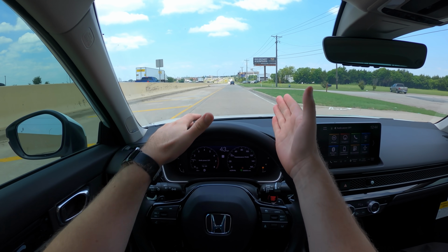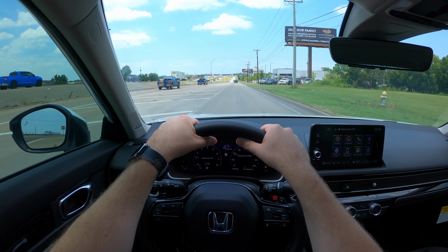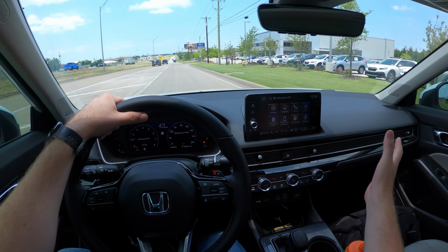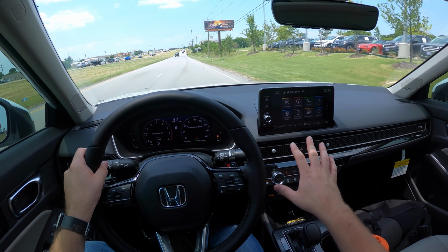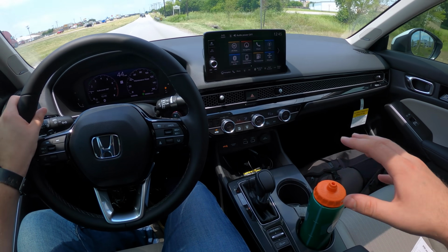But hopefully I can get one of these cars to do a week-long review where I can do a night video, my pros and cons with it, and talk more about the daily driving. But daily driving, Honda still has done a good job of making this practical. The screen is easy to reach. Everything down here is easy to control. There's good storage in here.